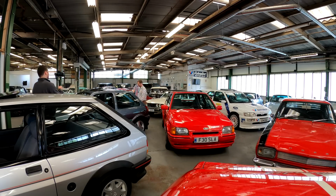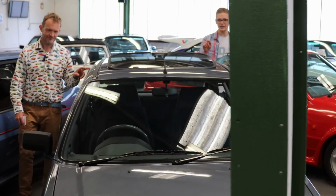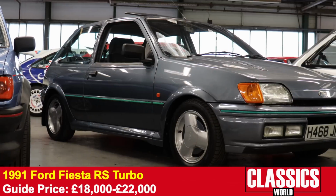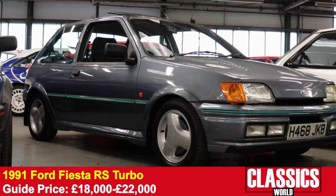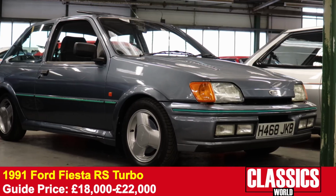We do indeed. Lovely blue Mk2 XR2, but I want to talk about this. Moonstone Grey Fiesta RS Turbo. What a rarity. Lovely thing this. It's got quite a peaky estimate on this one, but it is immaculate. I think so. They've had a lot of Fiesta RS Turbos at WB, and I think this is the nicest one they've had by far.